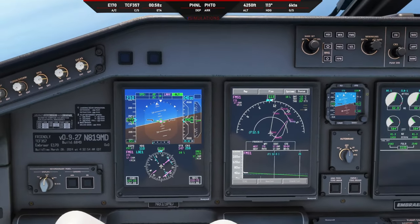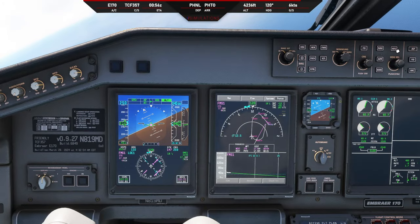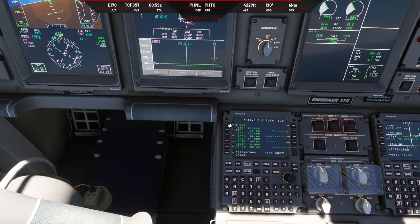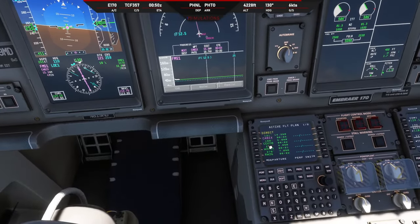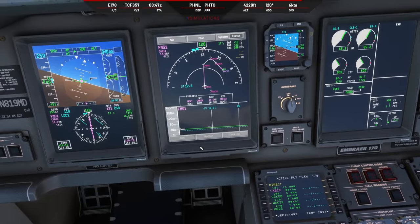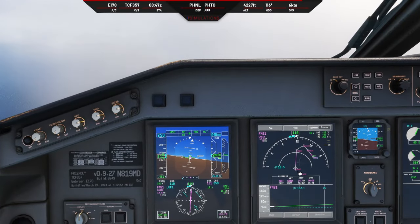Oops, she's getting a little spicy on me right now. She wants to go over here. Let's select heading. Let's go direct Gabix. Oh, I see what's happening. There we go. I had an additional fix there. So now we're going Gabix, Seco, Wakik. All right, so we had an additional fix in the box there from the arrival.